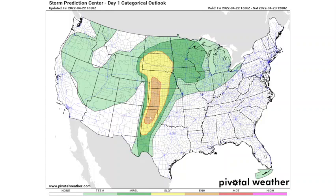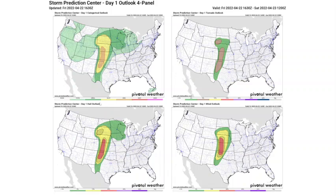Now, looking at today's Categorical 1 outlook from the Storm Prediction Center, they have included a level 3 of 5 enhanced risk for severe weather here from south central Nebraska, western and central Kansas down through the Oklahoma and Texas panhandle, and then a slight risk and marginal risk zone here all the way up into the upper Midwest and into the northern plains region here, and extending all the way back down toward the Mexican border here into West Texas.